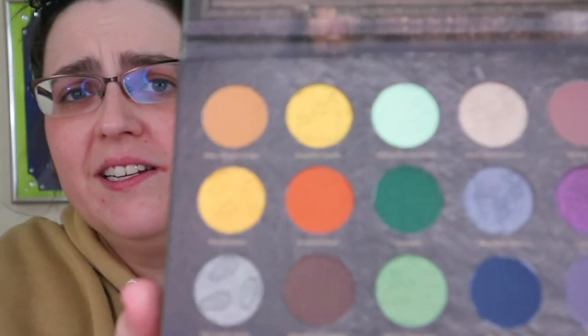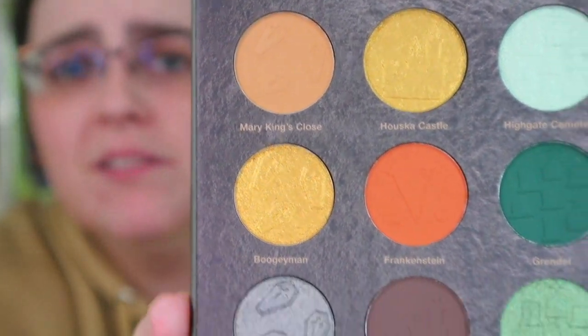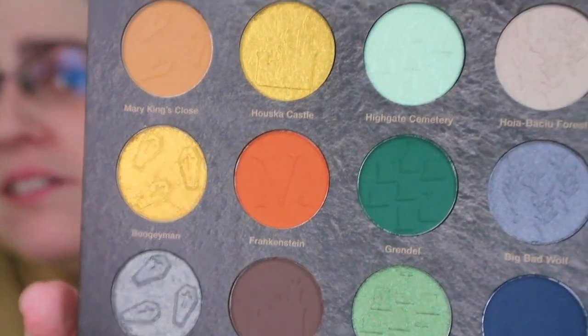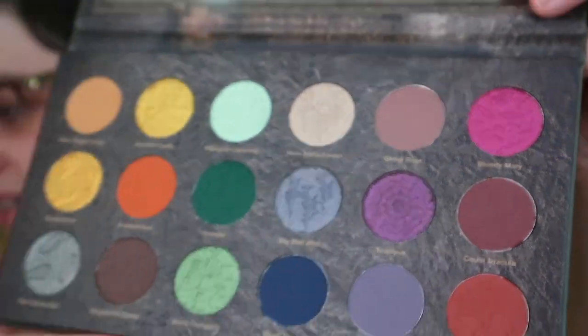Let's give a little swatch. Oh, I like the imprint in the pan. Like, I don't want to swatch them because of the imprints. Let us just appreciate. Come on. I mean, look at those. Look at those fabulous imprints. You tell me that's not art. I am so disjointed today. Anyways, let's give a little swatch-a-rooney.